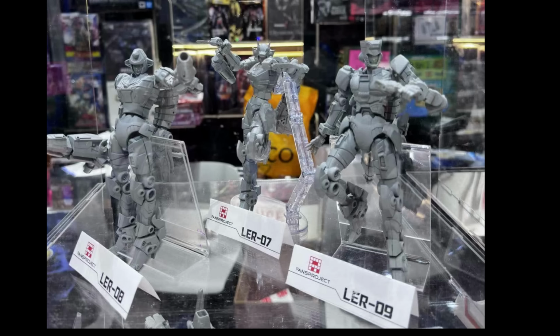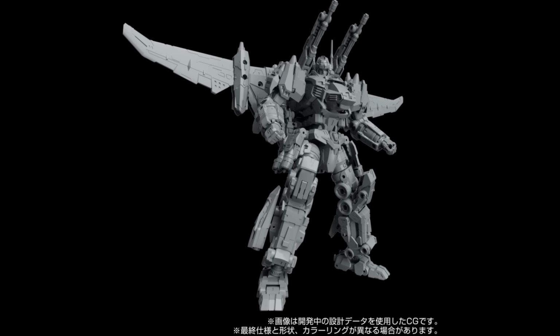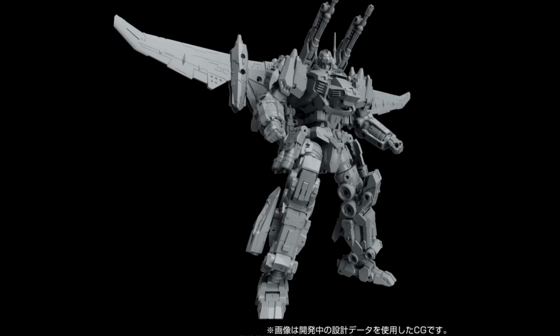Speaking of old companies that haven't done much lately, starting to become relevant again, Fans Project. So this is the Takara Diaclone Reboot New Machine reveal at the AC convention, and there's a Taiwan convention I know of, and then there's a Hong Kong convention.